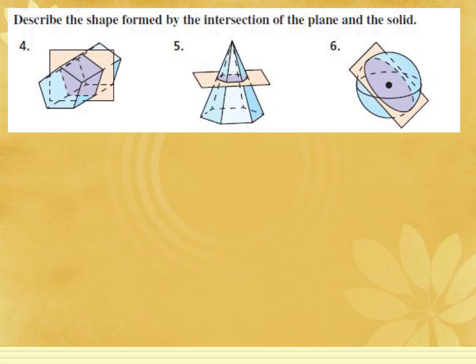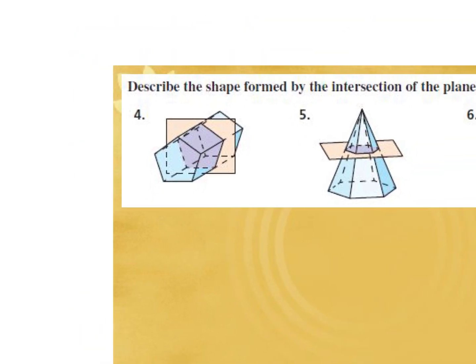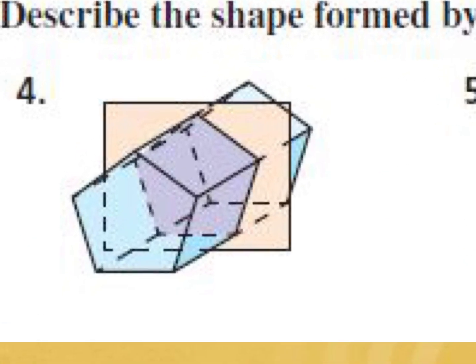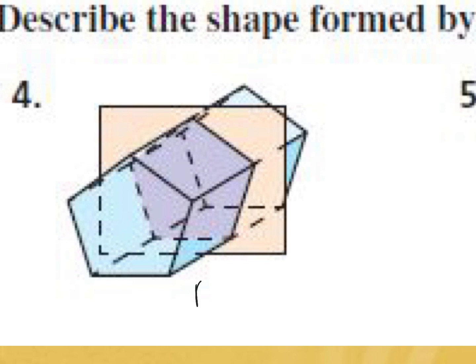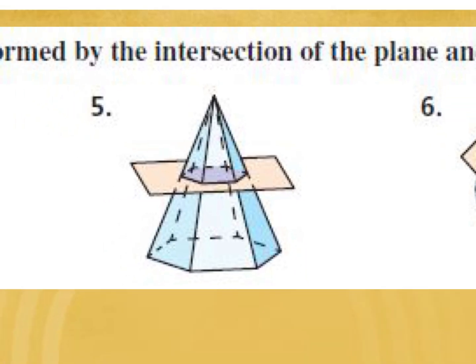Okay. All right. Let's do our last three. Number 4. Very good. It's a pentagon. And you'll notice in number 4, the cross section is parallel to the bases. So whatever shape your base is, that's going to be the shape of the cross section. It's when that cross section gets diagonaled and is not parallel to the base that you get those funky looking cross sections. Number 5, that one's a hexagon.